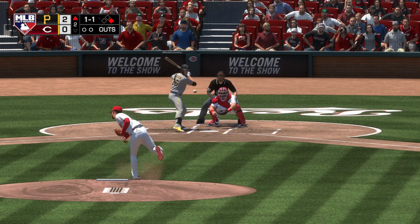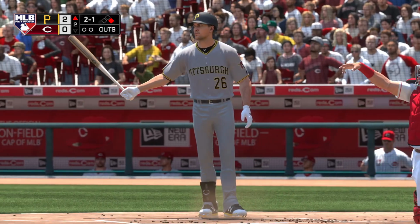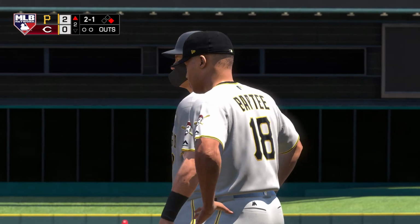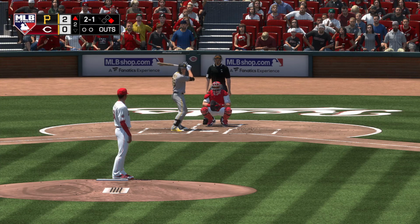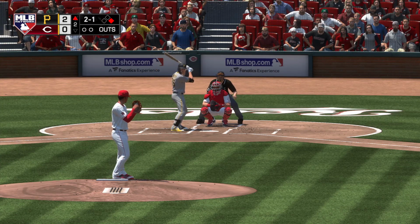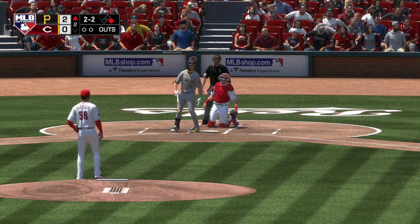The 1-1 doesn't catch the outside corner. It's a ball. That's a great call right there. Fastball away with a guy who's got some jets on first base. Almost like a hybrid pitch out. Great for a catcher if that guy's running. Easy transfer throw to second base. The 2-1 home. Fouled off.